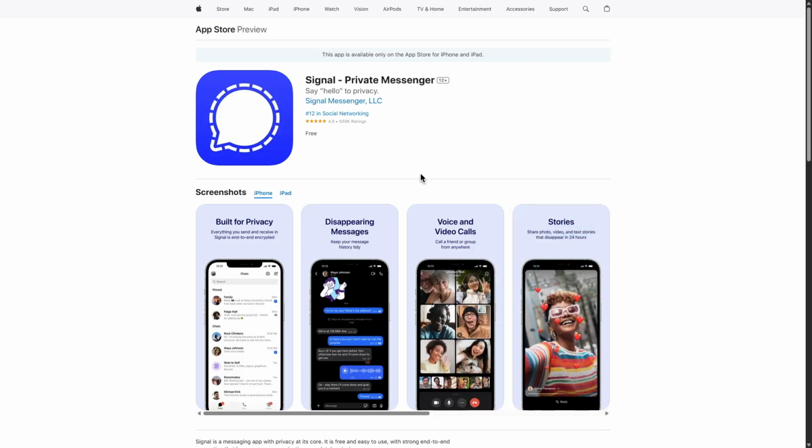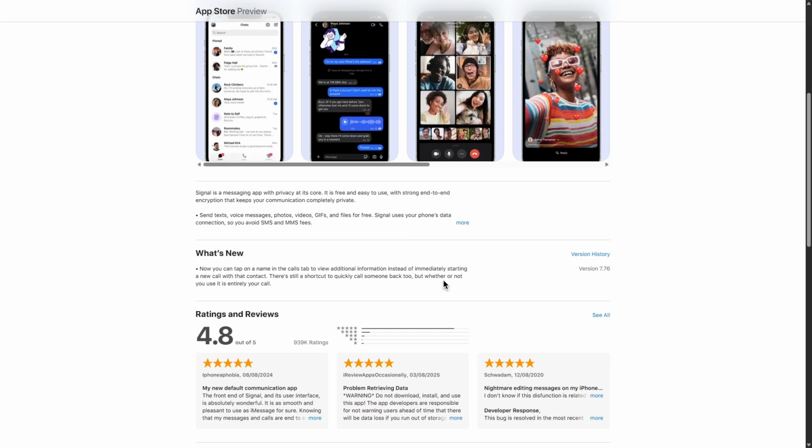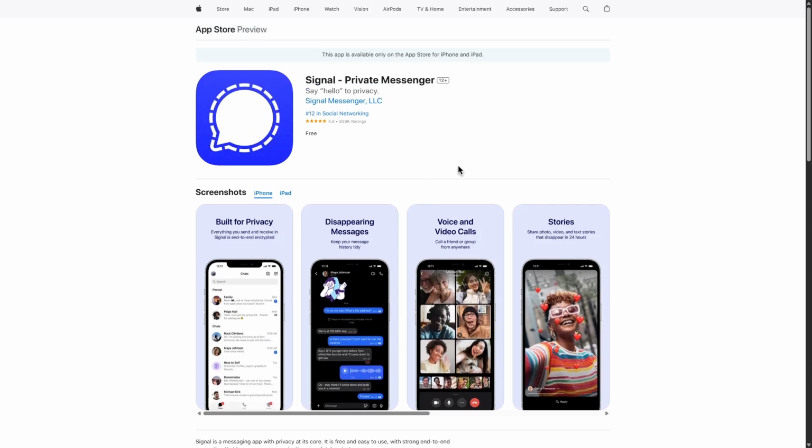Next is Signal. This app is known for its strong focus on privacy. All your messages, calls, and media are end-to-end encrypted, making it a great alternative if you want secure communication.